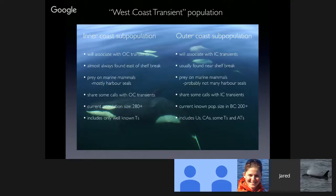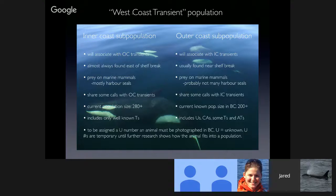So what we call these animals are U's for unknown. Some of them have been identified in California, so they have CA designations. Some of them have T designations, and some of them are referred to as Alaskan transients because that's where they were first identified, as in Alaska. So it's really not quite clear exactly what we should call them until we have a better idea of how they fit into their own population and others.